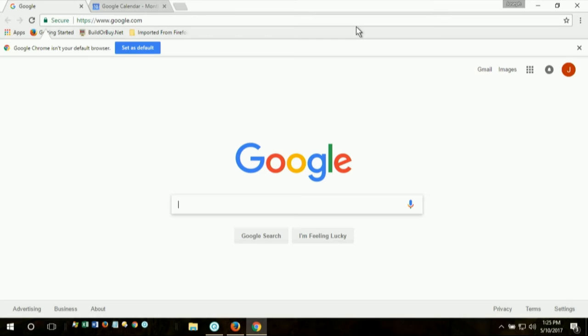Well, I haven't had that problem, but I don't use Chrome that much. Right now I'm trying to compare browsers. I've got four browsers on my machine right now. I've got Chrome, Google, Cliqz, and of course the built-in disconnected Edge.